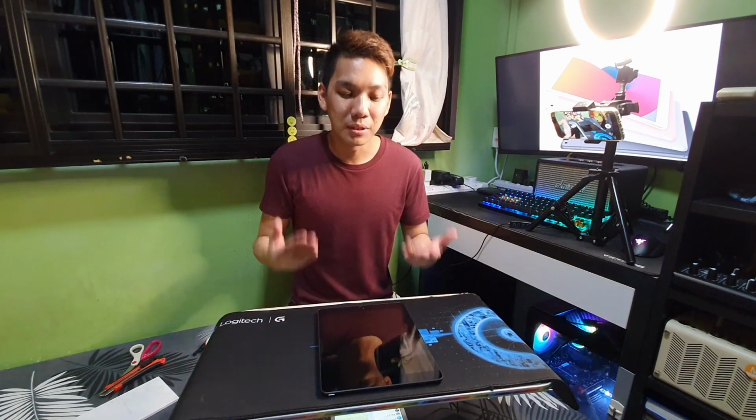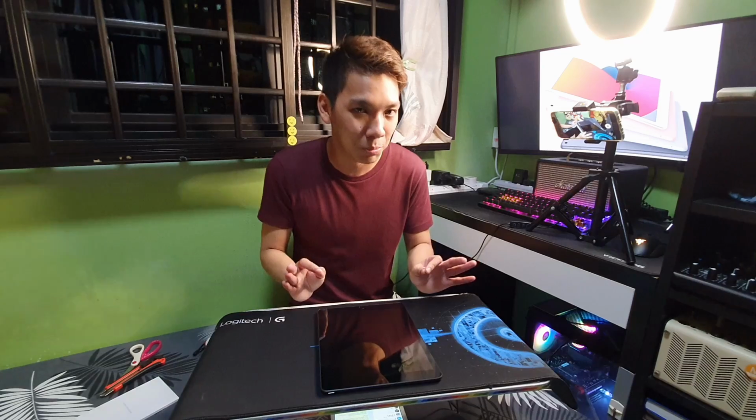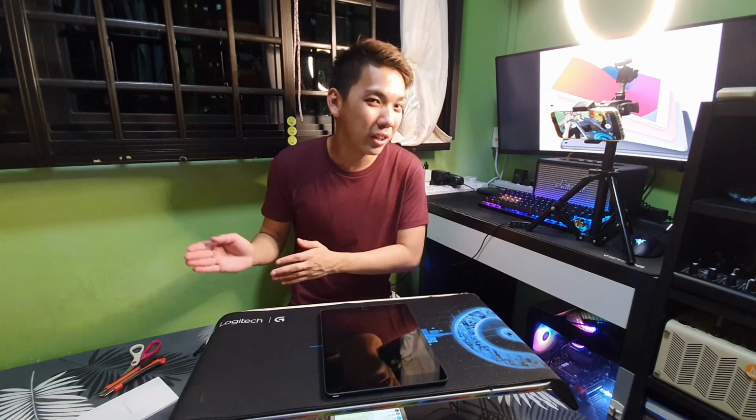So I personally love high refresh rate. For example, this monitor, this is a Xiaomi monitor. It has a 144Hz refresh rate, so it's buttery smooth, the animations and everything. So if there's one thing I would like to see them improve on, maybe, instead of 120, you leave the best for the pros, right? Maybe 90Hz in the future, please, pretty please.